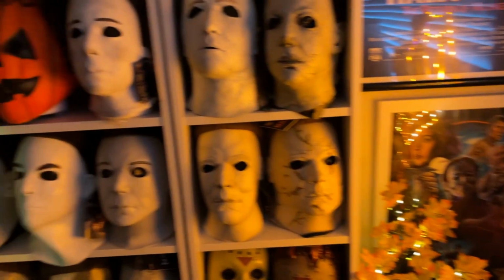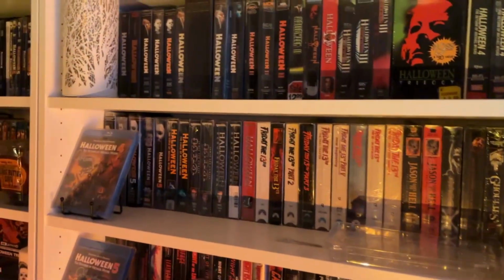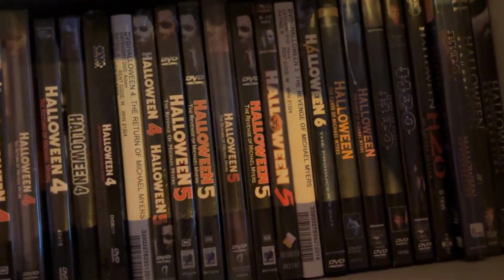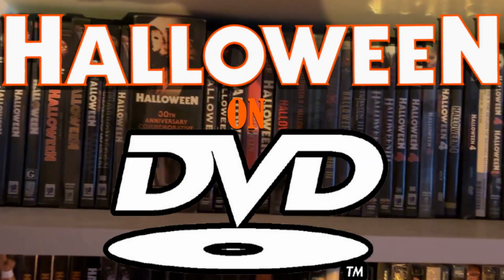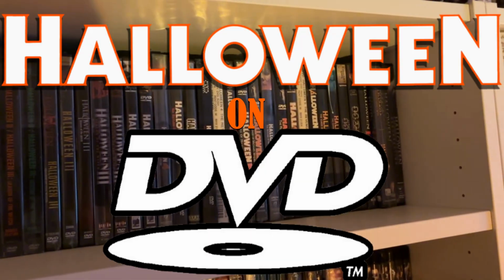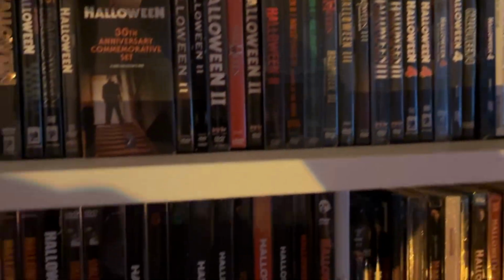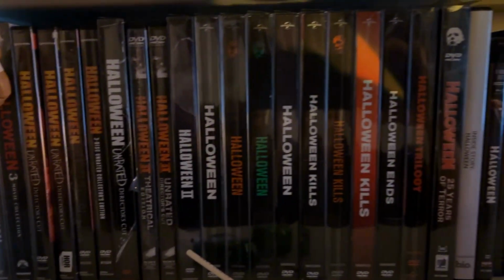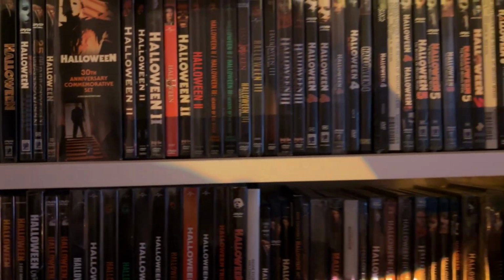My new backdrop, since we are on the road to Halloween 2025. In particular, what we will be covering today is going to be this shelf here. I'm going to go through all of these Halloweens, check out the artwork. Some of these are sealed, so we won't be able to explore the discs within, but as many as we possibly can. We're going to go through, check out the artwork, the menus, Halloween on DVD.